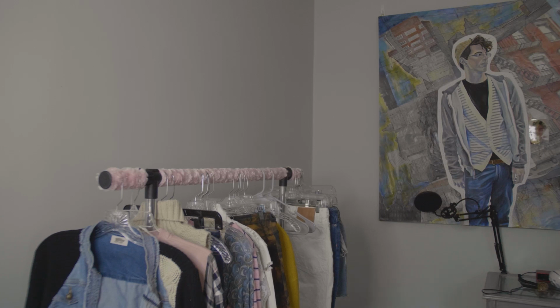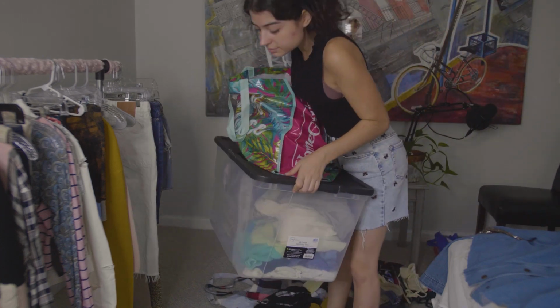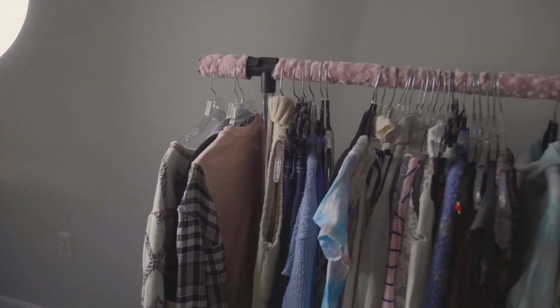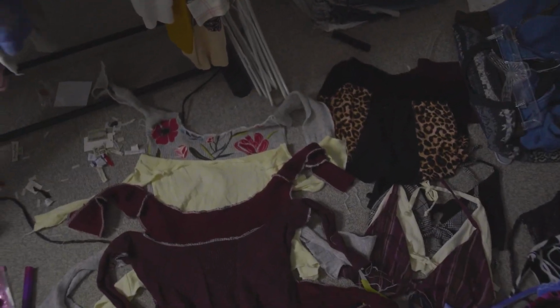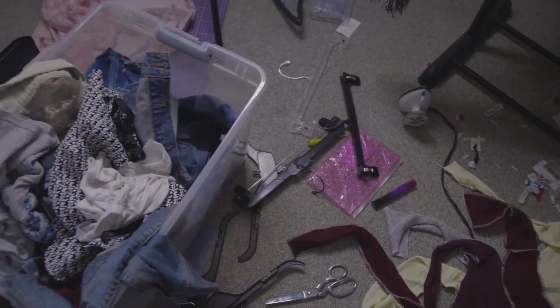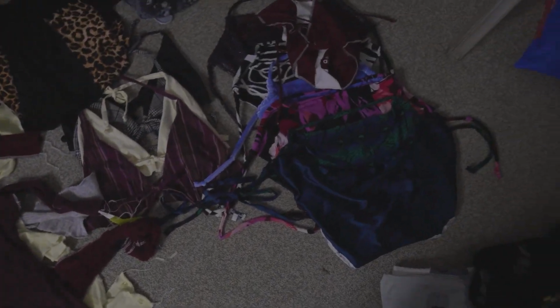And I got to look through all the different clothes I have, but then afterwards I completely forgot I have a huge bin of fabric. But day 1 is over. I'm tired, so this is the huge mess I'm leaving behind. So we're gonna go into day 2 tomorrow.